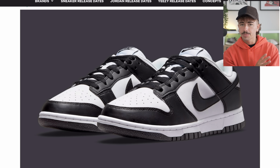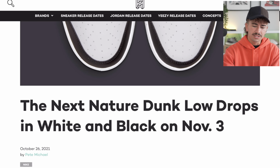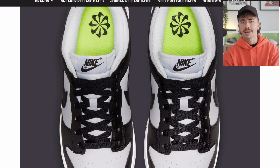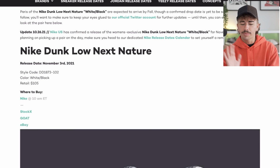So another little update here, because we have an actual release date for this pair of Dunk Lows. Now, we did speak about these in the past. I said this is literally the Pandas. There are some very slight differences, like this one is called Next Nature, and they have some recycled elements about it, like I believe the Nike Grind outsole, and also the sock liner is white instead of the black that was on the Pandas. Either way, it's pretty much a Panda. If you want some Pandas, this is going to be your chance. November the 3rd, these are going to be dropping. Again, we already spoke about this. We beat this dead horse, so let's move on to the next story.